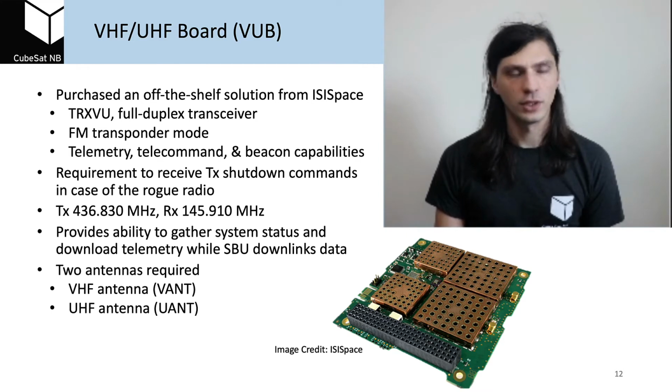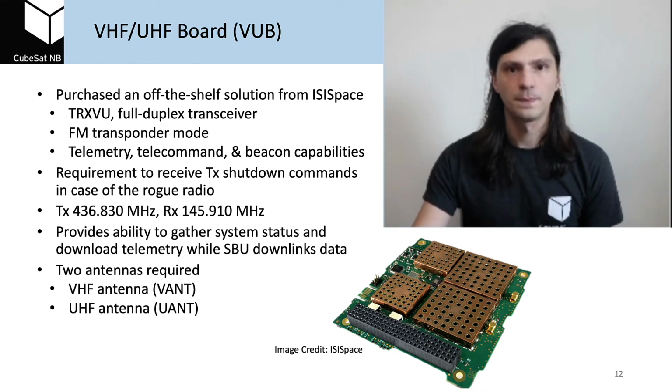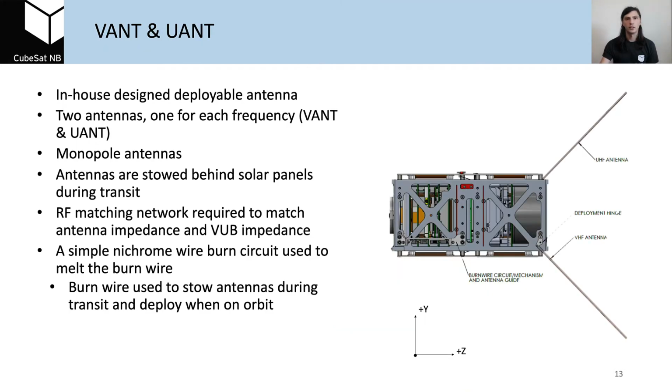And because it's a UHF-VHF radio, we do require two antennas. These two antennas are provided by a deployable VHF-UHF antenna that we built in-house. So obviously two antennas, one for each frequency. They're monopole antennas, and the antennas are stowed in behind the solar panels during transit. They also contain an RF matching network required to match the impedances of the antenna to the VUB, and a simple nichrome wire burn circuit is used to keep the antennas in place while the satellite is in transit to orbit. I'm going to pass it off to the next presenter.